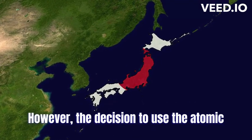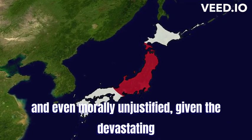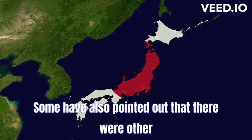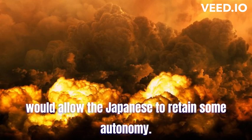However, the decision to use the atomic bombs remains controversial to this day. Many argue that the bombings were unnecessary and even morally unjustified, given the devastating impact they had on civilians. Some have also pointed out that there were other options available, such as a demonstration of the power of the atomic bomb or a conditional surrender that would allow the Japanese to retain some autonomy.